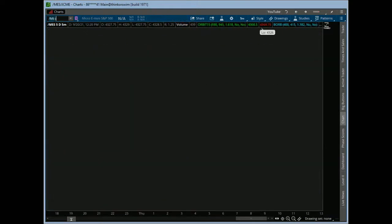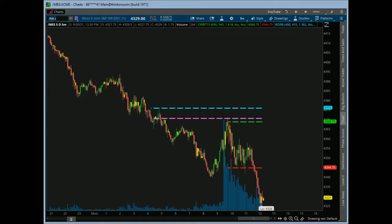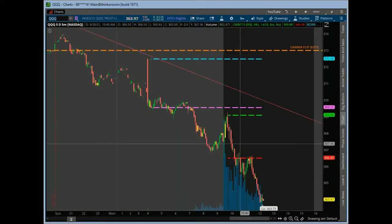We pointed out a few short opportunities in the group today. There was a lot of choppy price action, and then we finally got a little more downside action once we lost the recent pivot lows. MES, same thing. Let's do the Qs. Again, some more downside follow through here. We're seeing some heavy downside action, right?